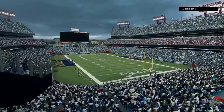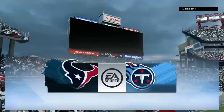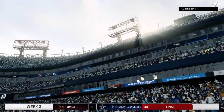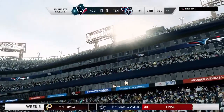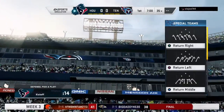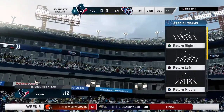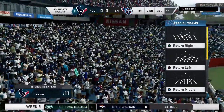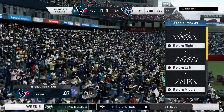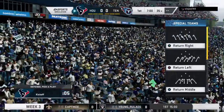Just off the east bank of the Cumberland River and across the water from the Tennessee State Capitol building, there's a look at Nissan Stadium in Nashville. The scene a few moments ago, here it is. It's unlike any other in sport as both teams made their way out of the tunnel. These folks are fired up as their guys are ready to do battle between the Houston Texans and the Tennessee Titans.